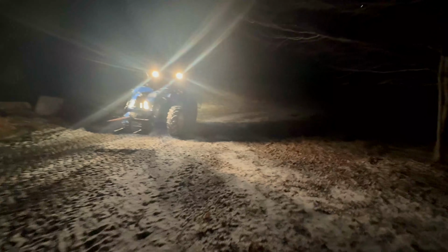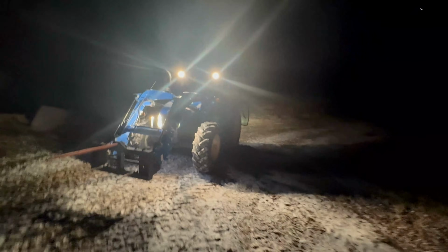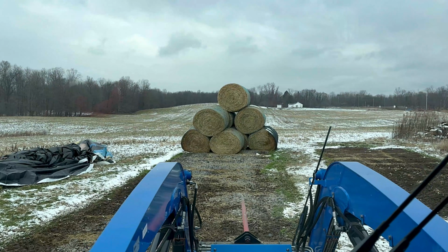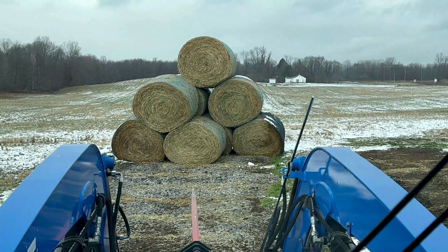The ground's frozen. Trying not to fall and bust my butt. But I do like this tractor. I am impressed though. Just that tarp over here. You can see a little bit of rot on the outsides on the bottom bales.